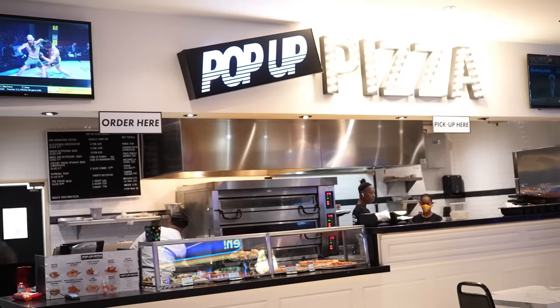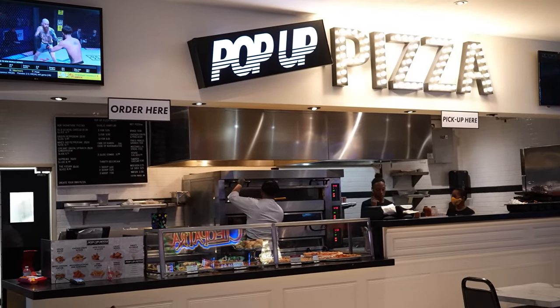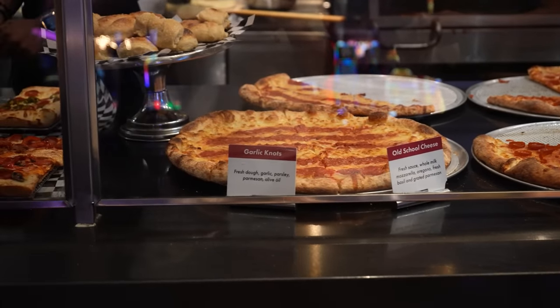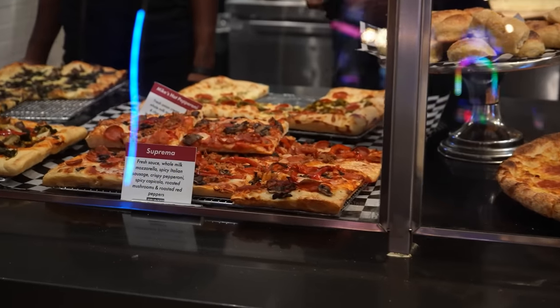For all you pizza lovers out there, this is your option here: Pop-Up Pizza. This is at the south end of the property by the parking garage. If you want a slice of cheese pizza, it's about $4.75. A slice of pepperoni is $5. If you want a full cheese pizza, it's $21. If you want a full pepperoni pizza, it's gonna be $23. But this is your pizza spot here.